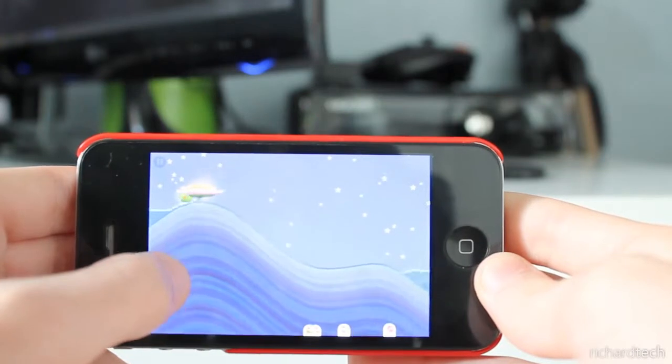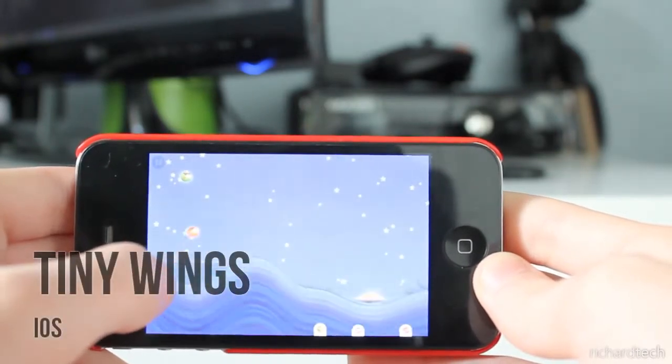Tiny Wings is only available on the iOS, and it is 70p.